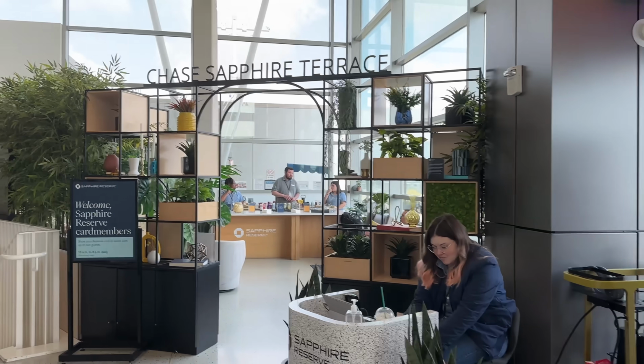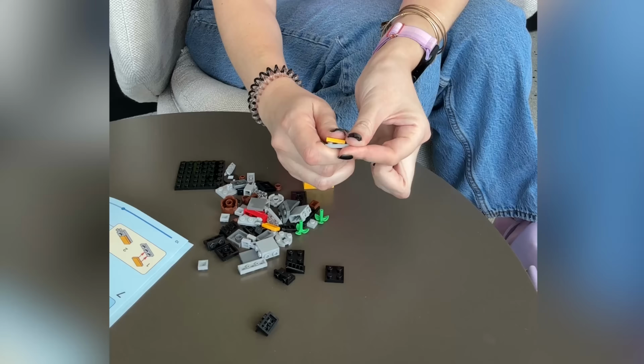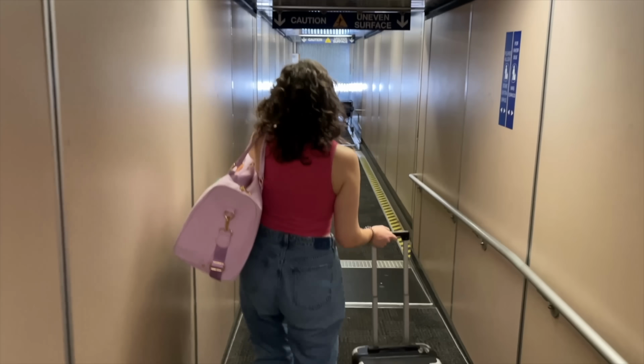I need the practice. I'm at the lounge. I only have 30 minutes until we board. I got a few weird looks throughout the process, nothing too crazy. Mostly people were just interested in seeing the final product. WALL-E.